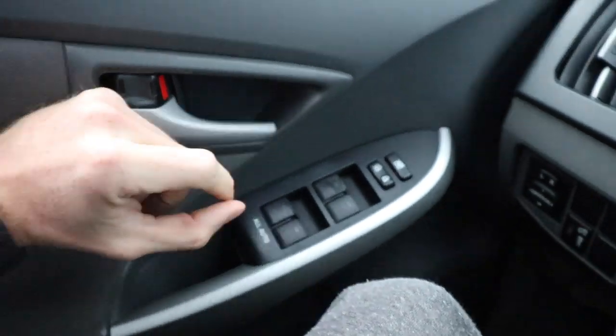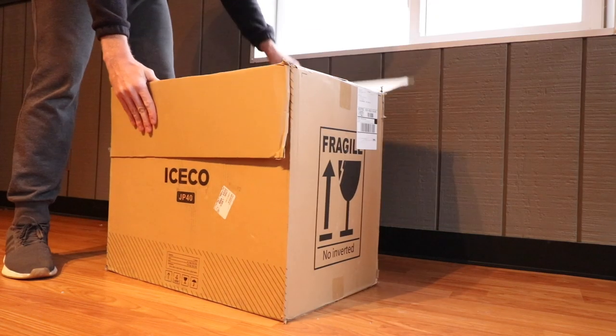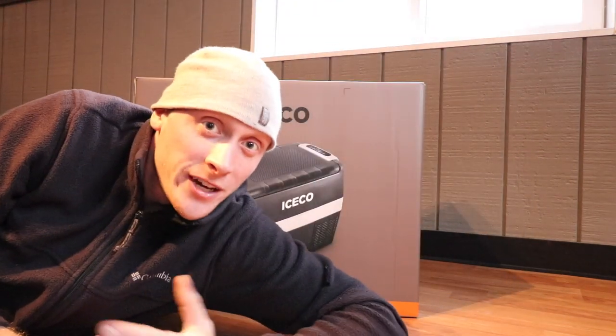What is going on, everybody? I'm contacting you from the Prius camper. Today is the day we have a very special upgrade. Ever since this box came in, I've been super eager to open it up. So today's the day. Let's do it. We got ourselves a fridge.